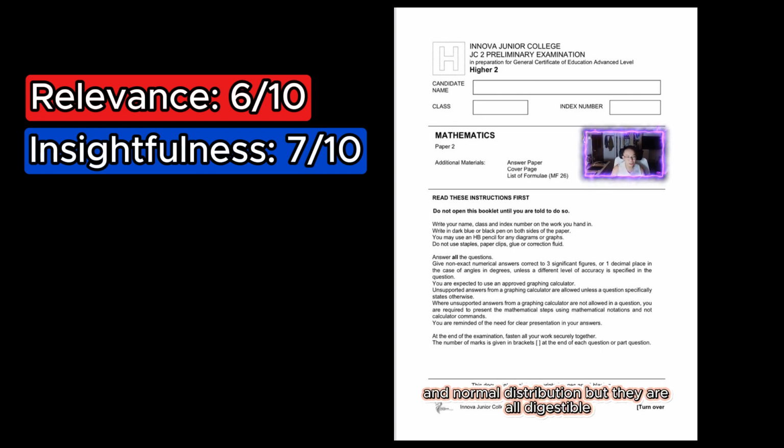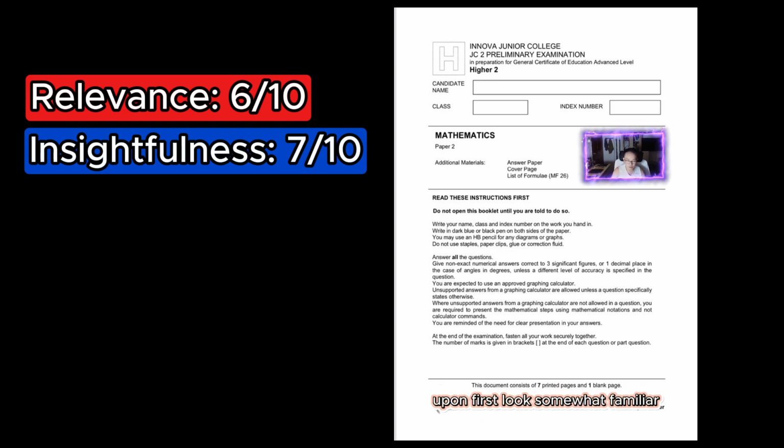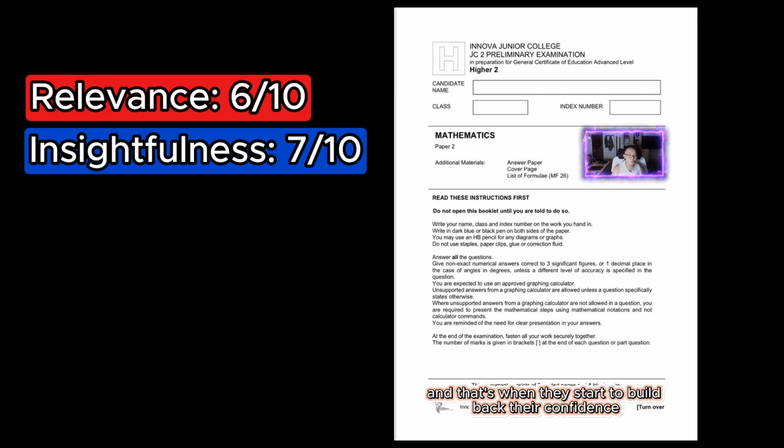But they are all digestible. They are still manageable. I think for most students, they will struggle to get past the pure math section, but when they get to their stats, upon first look, somewhat familiar, they see the small traps, they see the things that their teachers have told them about many times in their tutorials and whatnot. And that's when they start to build back their confidence.